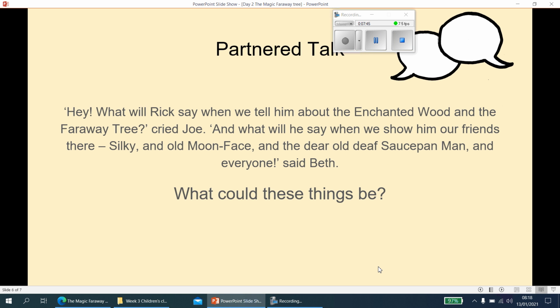This time would be partner talk, okay, but you can write this answer down. So another quote from the text. Now, I don't know why this isn't in italics, but we have got the quotation marks, so it normally would be in italics. So it says, "Hey, what will Rick say when we tell him about the enchanted wood and the faraway tree?" cried Joe. "And what will he say when we show him our friends there, Silky and old Moonface, and the dear old deaf Saucepan Man, and everyone?" said Beth. What could these things be?